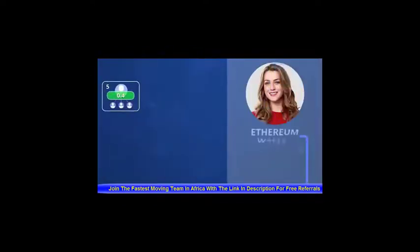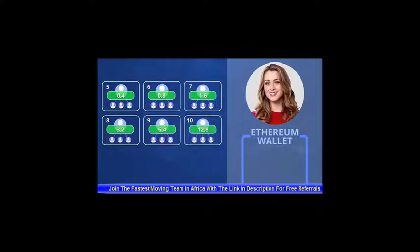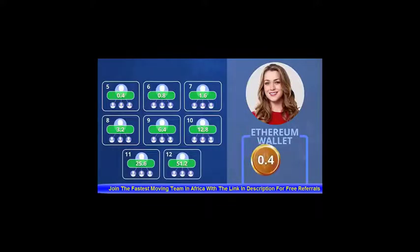Then 0.4 ETH, 0.8 ETH, 1.6 ETH, 3.2 ETH, 6.4 ETH, 12.8 ETH, 25.6 ETH, and 51.2 ETH slots generate you 0.4 ETH, 0.8 ETH, 1.6 ETH, 3.2 ETH, 6.4 ETH, 12.8 ETH, 25.6 ETH, and 51.2 ETH respectively over and over again an unlimited amount of times.